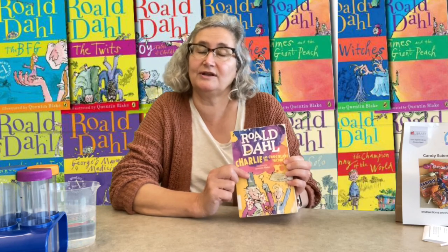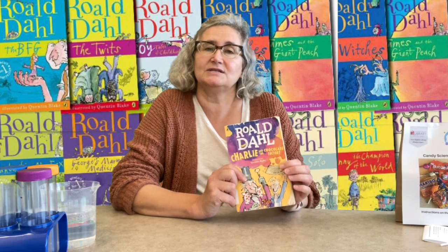So Roald Dahl has written a lot of other books. If you read Charlie and the Chocolate Factory, there's also Charlie and the Great Glass Elevator, which is a sequel to this book. And then he has other books that you've probably heard of: James and the Giant Peach, Matilda, The Witches. There are so many. The BFG.